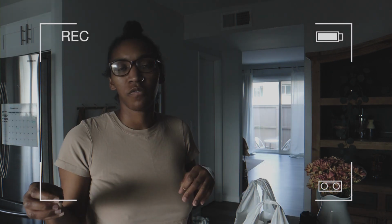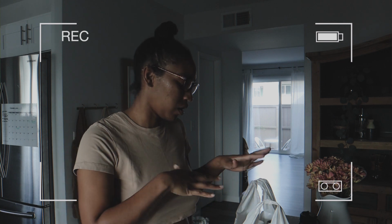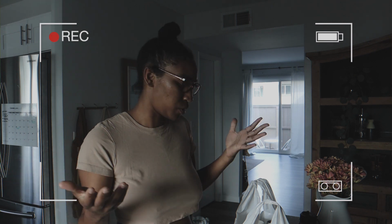Sunday reset. We're going to the farmer's market tomorrow, so what I picked up today isn't anything like fruits, vegetables, anything like that. All of it is mainly pantry items or refrigerated items, just things that most likely you won't find at a farmer's market.